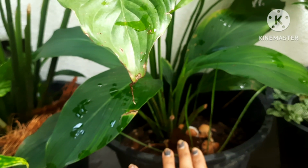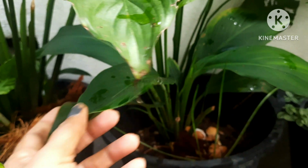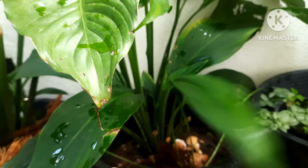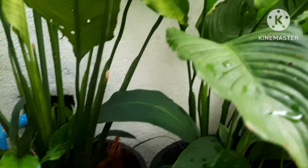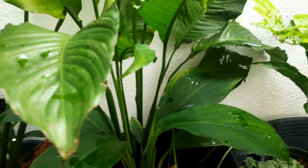These plants prefer well-draining soil, and when selecting soil you can add garden soil, some cocopeat, and also some sand, because these plants love well-moistured soil. That is about the soil for peace lily. When watering, you can check the soil and water them. So these are beautiful plants.